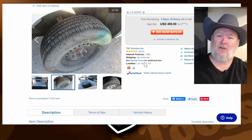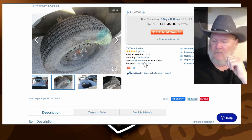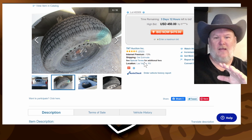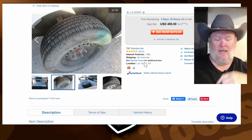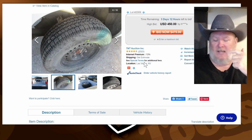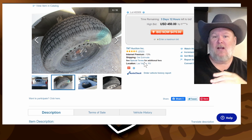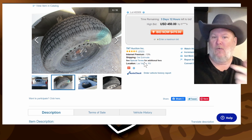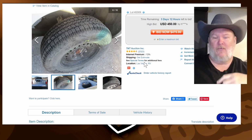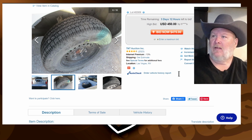Now remember, on all purchases, if you've never bought from an auction, you should always check it in person if you can. Always. And don't be ashamed. Ask them what the rules are when you get to the lot. Like, hey, can I throw a scanner on this thing? Can I start it up? Check all the fluids. They may not let you drive it around. Some places I've seen let you drive it around the lot, but a lot of places I want to put it in gear and pull forward 4 feet and back 4 feet. Make sure it goes into gear and out of gear, and they should allow you to do that. That's if it starts. A lot of them don't start.